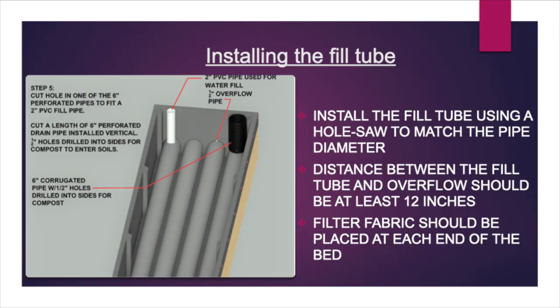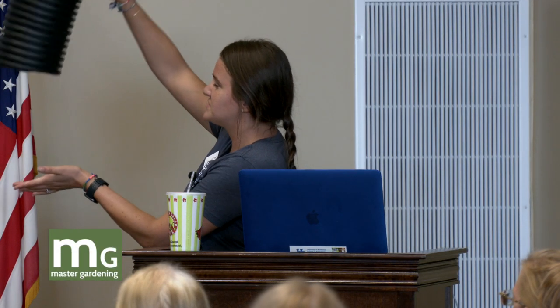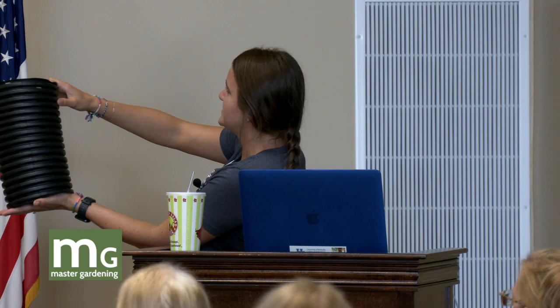And next, inserting the fill tube. It's just a preference on which one you want to use, the white or the other piece of corrugated piping. Install the fill tube using a hole saw to match the pipe. That's this piece. You'll just stick it right down on top of the other pieces.